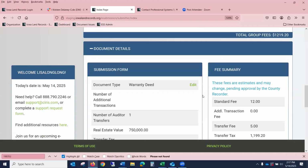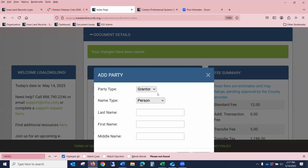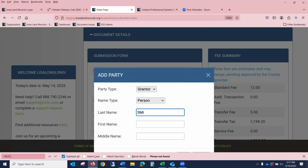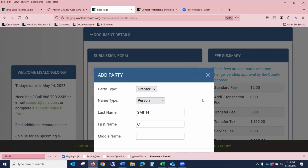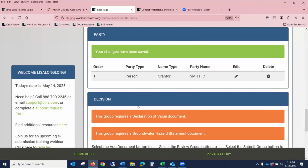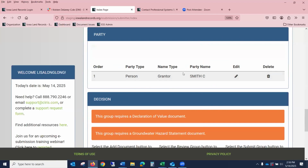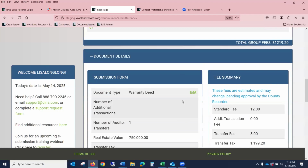So let's see if this works. Edit, save. So as soon as you select save after attaching the image, it tells you to enter the party name. And you only need 1. So we've got C's initial in there. You don't need the middle initial. And then you select save. And so you'll see that that warning that it needed a party name has disappeared. And then you can add the next document, the declaration of value and the groundwater.